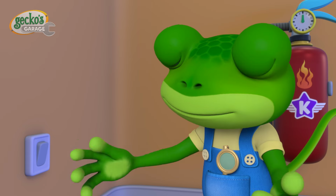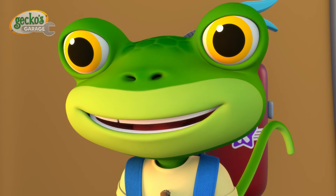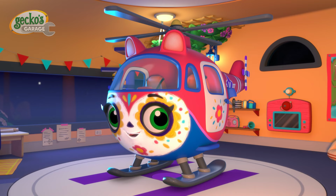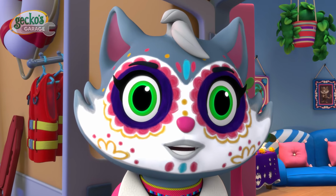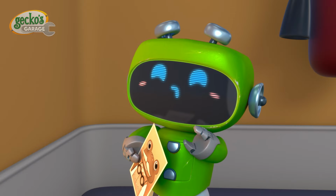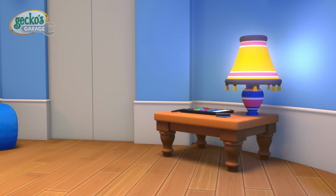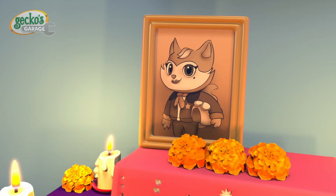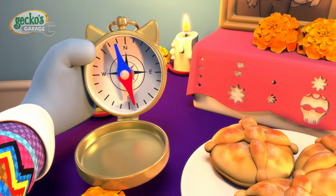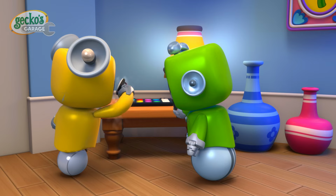Cálmate, Gecko. Huh? It's just face paint for Dia de los Muertos. Dia de los Muertos? What's that? It means Day of the Dead. My family celebrates this holiday to remember our loved ones who have passed on. Mi ama, my mother, was an ace pilot. This was her compass. Do you have anything for my grandpa?